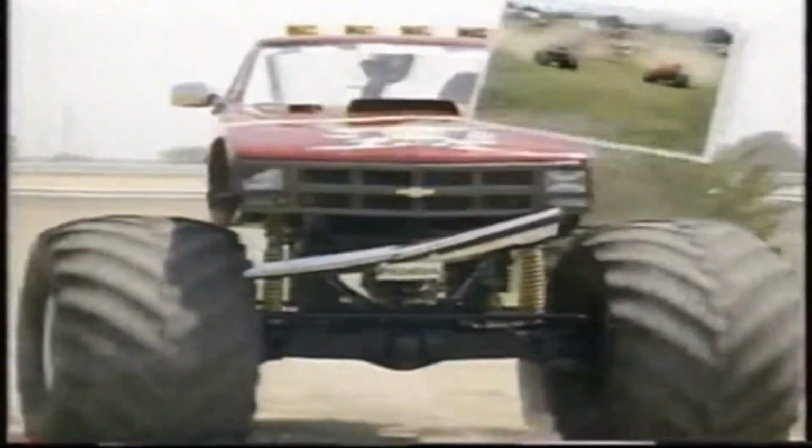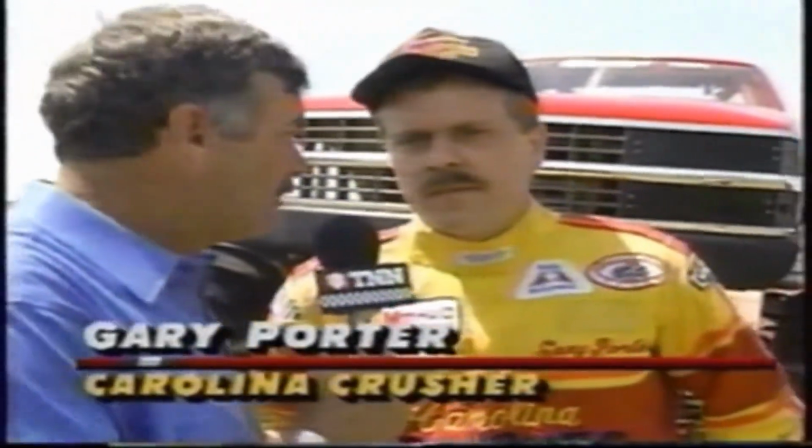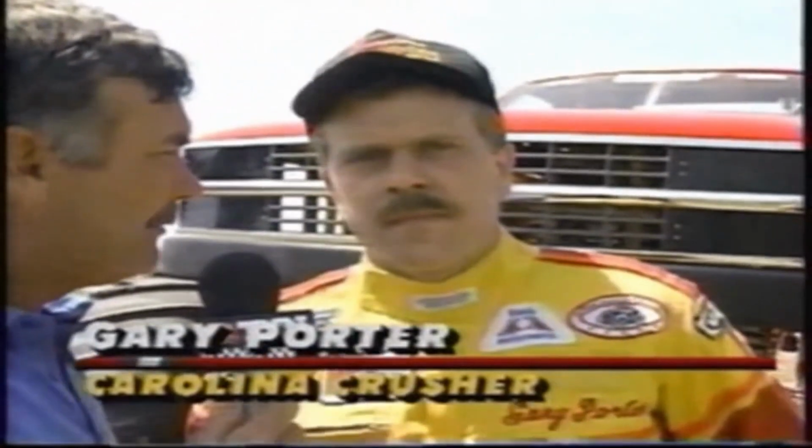So the victory in round one goes to the driver of the Carolina Crusher. That is Gary Porter. He's with Army. Well, Gary Porter just put one of the big guys on the trailer down here. Taurus literally tore it up trying to beat you. Wasn't able to do it.